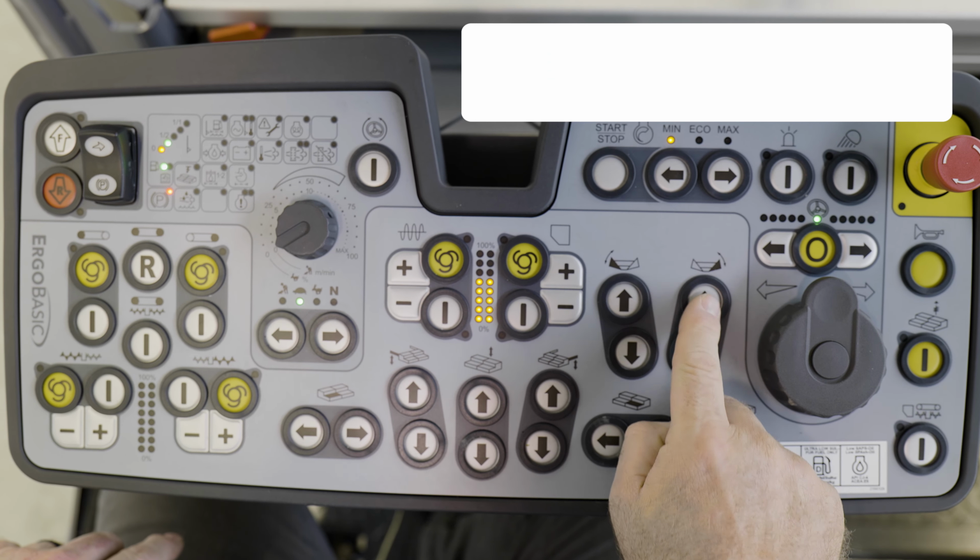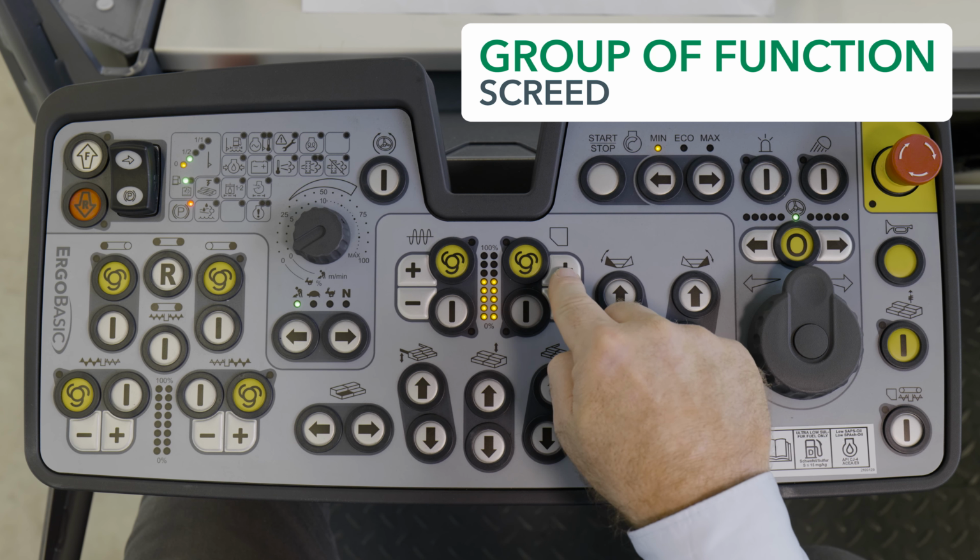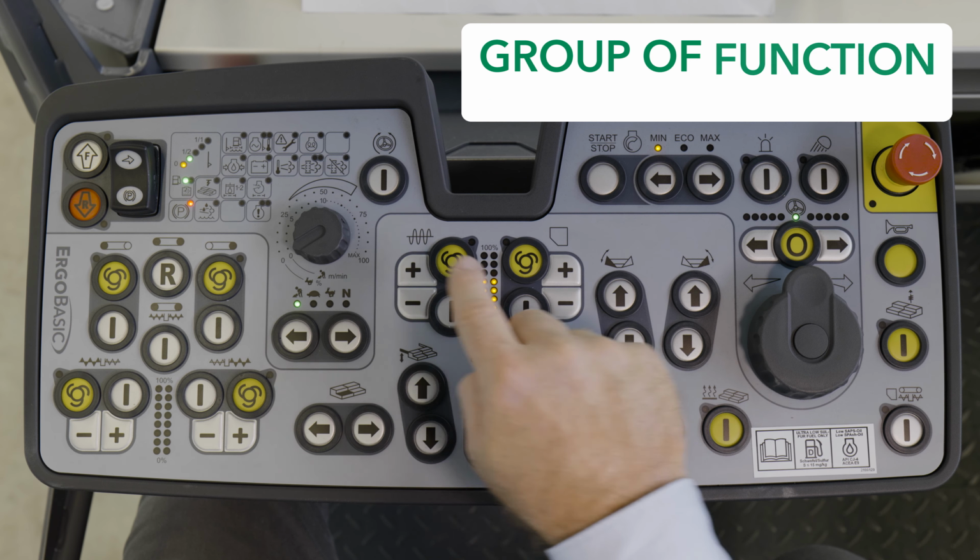The second group of functions is for material management and includes these switches for conveyors and augers, as well as these four switches for operating the hopper sides. The third group of functions incorporates all the switches for operating the screed. These include, among others, the switches for setting tamper and vibrators.